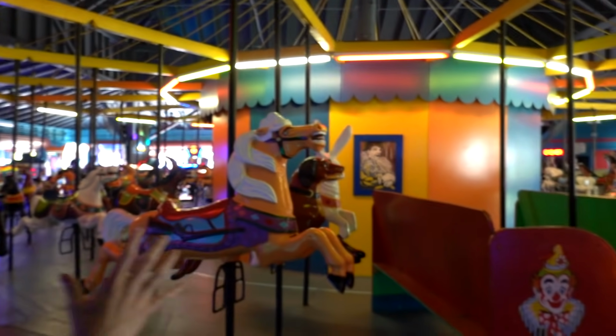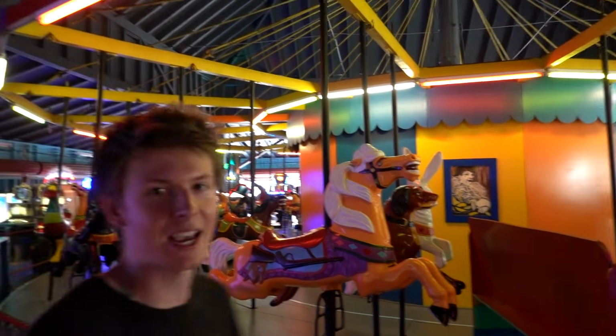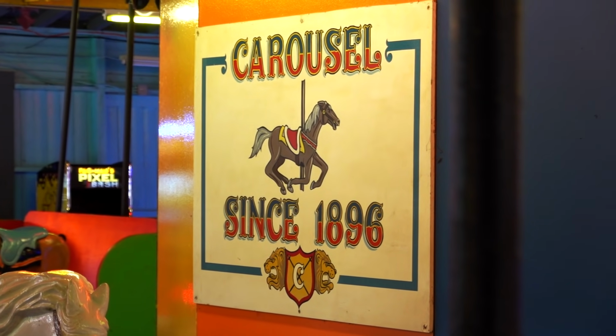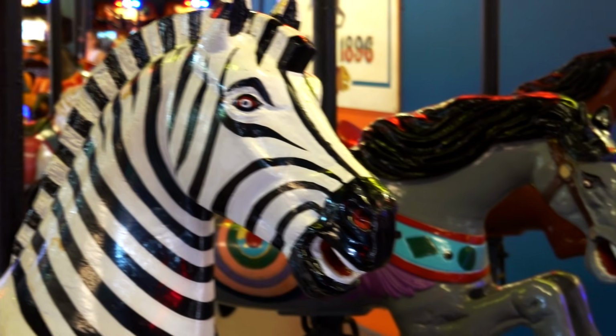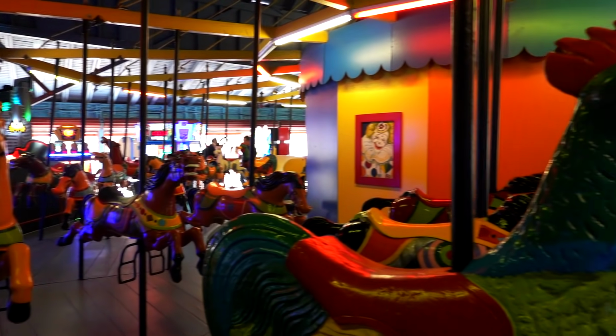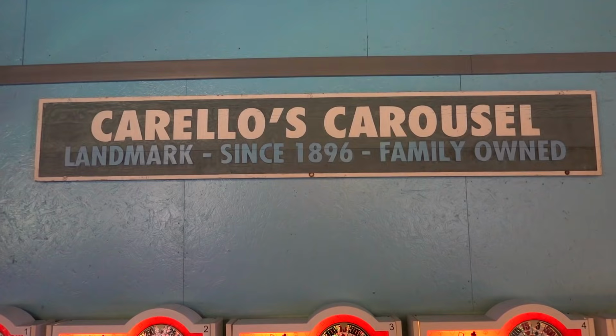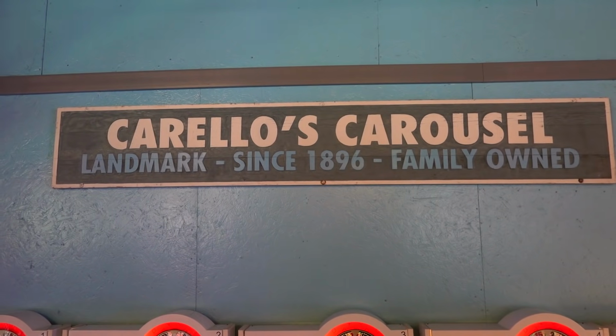It's actually a huge merry-go-round, carousel, whatever you want to call it, right in the middle of this thing. And then basically all around this carousel is a ton of arcade games, claw machines. And that's what we're going to do today. We're going to play some of them. This building is from 1896. It is super old. This carousel is ancient, bro. They actually used to have wooden horses on this thing, but in the 80s they replaced it, probably just because it was really old. This is a landmark, dude, since 1896.